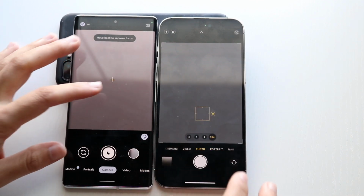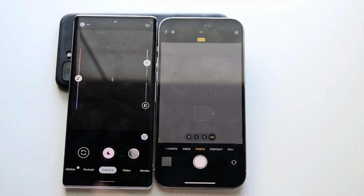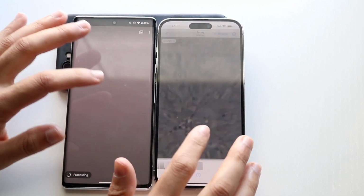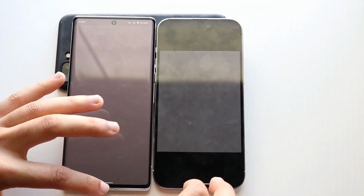So this one is at night mode. This one is not, so hopefully we can get out of it. I guess we can, so let's go and take a photo. This one is obviously going to take a little bit longer. So once this is done, let's go and open up this photo. And kind of the same thing, let's go and zoom in and out. Actually pretty fast on the Pixel 6 Pro, you guys can kind of see right there. Maybe due to the animations.